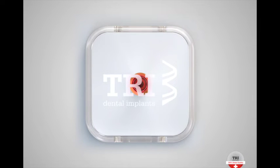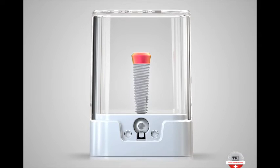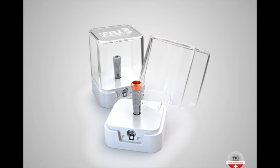Now here's the view from the top. And I'm sure you want to see it also from the side. So here it is. Here's from the front. You can see the integrated cover screw. And here is a 3D view. And I hope that you agree that this is the most beautiful implant packaging you have ever seen.